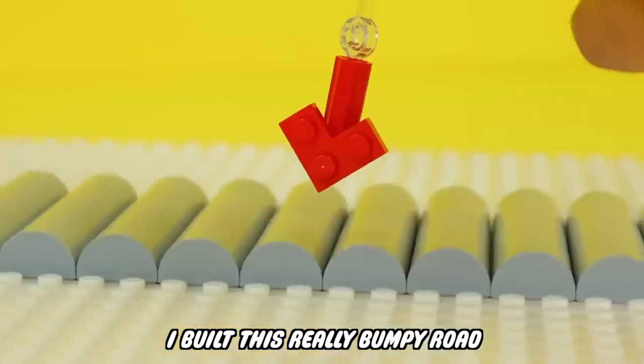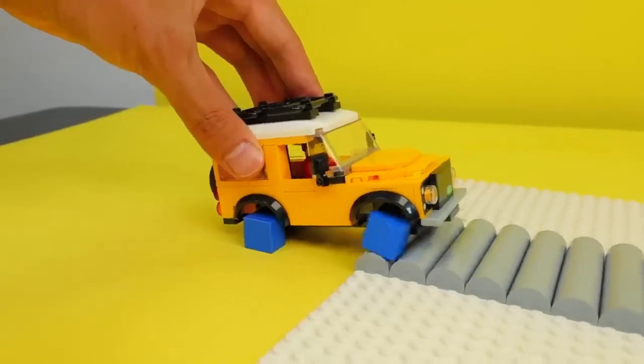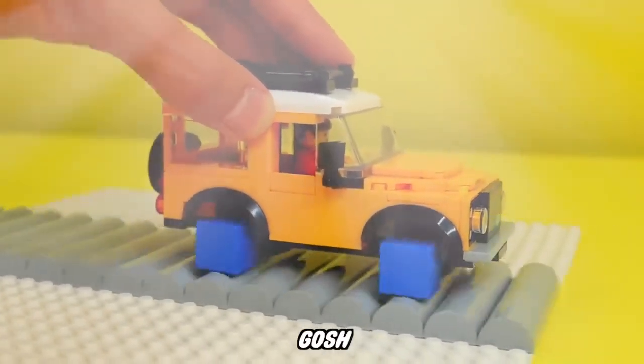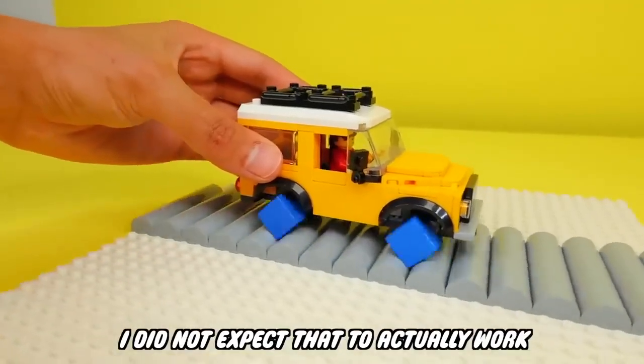I built this really bumpy road, but apparently it's supposed to actually help. Okay, here we go. Oh my gosh. Holy crap, that is so satisfying. I did not expect that to actually work.